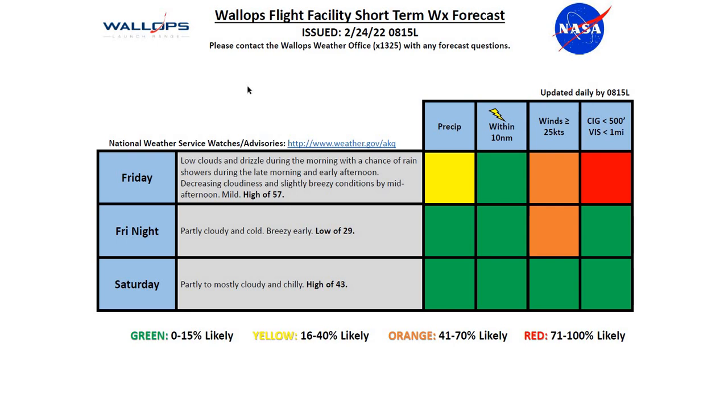Friday mostly cloudy with low clouds, drizzle during the morning, a chance of rain showers as well when that cold front moves through the region by late morning and early afternoon hours, decreasing cloudiness and slightly breezy by mid-afternoon. We'll see a mild high of 57 degrees. Rainfall chances looking to be around 40% with this cold front moving through during the late morning into the early afternoon hours of Friday. We'll see winds gusting briefly near 25 knots once that cold front does move through, and we'll see ceilings below 500 feet during the morning.